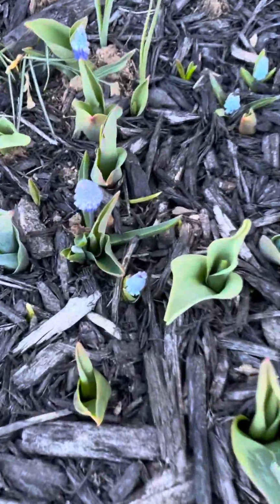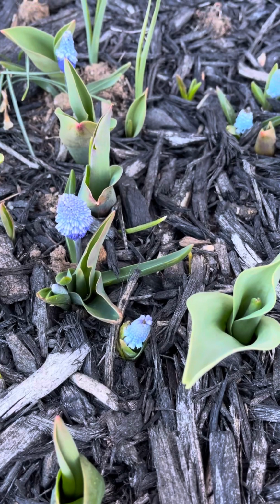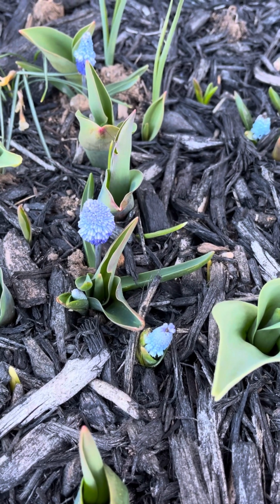So, well, let's finish up here. I'm going to just narrow in on these really pretty Valerie Finnis lighter blue Muscari armeniacum.